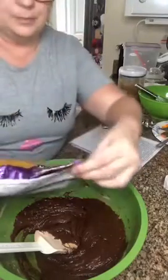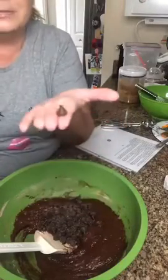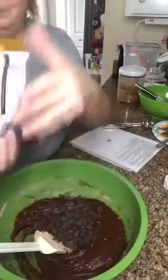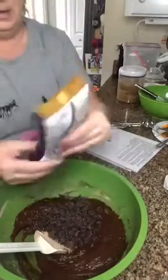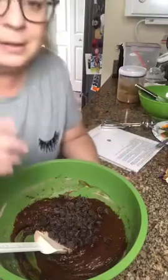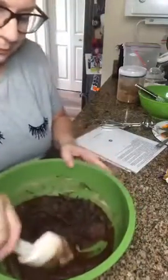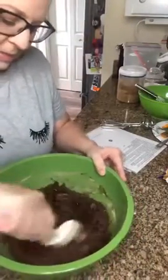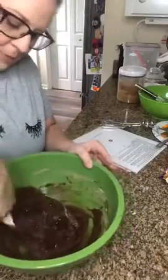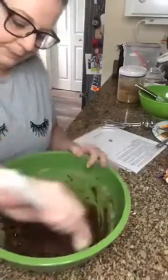So let's see. Oh my gosh, these are massive. Look at how big these chocolate chips are. Amazing. All right, that might be good. I don't know, I probably should have measured, but guys, it's chocolate chips, so can't go wrong. Is too many a thing? I don't know. Okay, oh my gosh. Look at that.